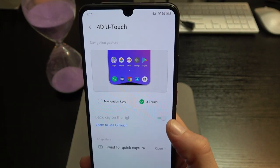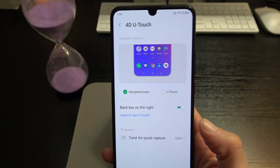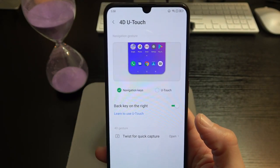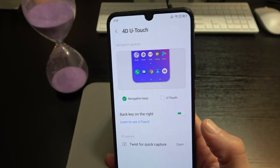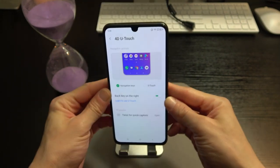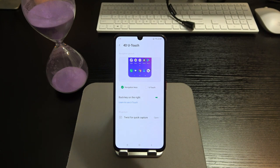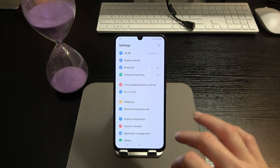For the sake of the video, I'm just going to keep on the navigation keys, though of course I'm going to use the touch gestures because that's what I'm used to. On all these devices, I always get rid of the capacitive keys. In the full review, you'll see how that looks and how we're able to navigate the device. Nothing really different from a lot of the other devices you've seen that use gesture navigation. It looks a little bit different, but it's pretty much the same thing. All right, now we'll go ahead and get out of that.